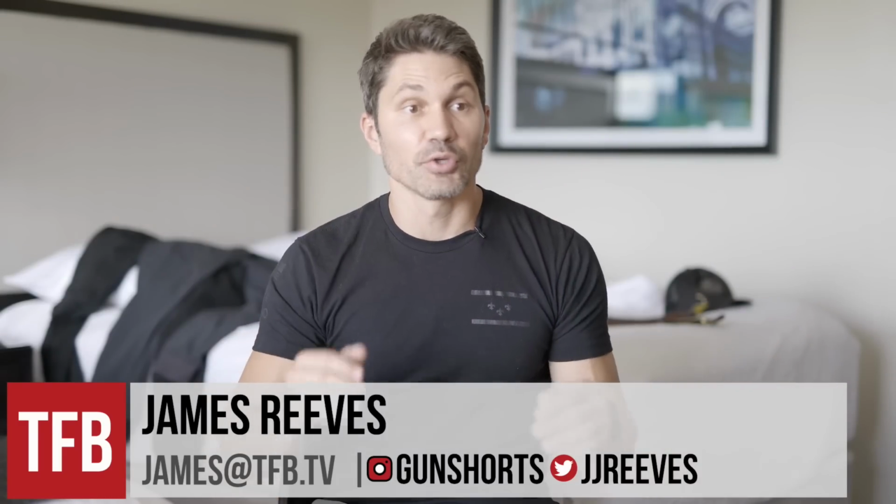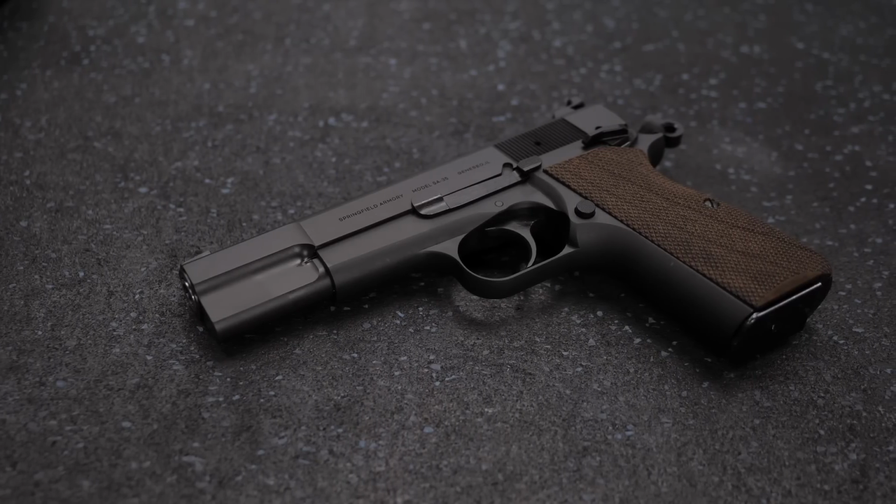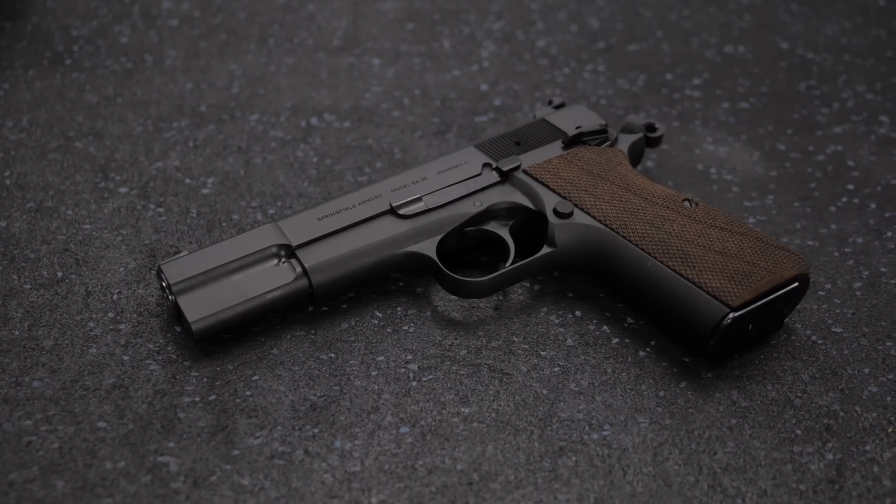Huge announcement today, which should be October 25th, unless the gun leaked, because they typically always do, and it might be a little bit earlier than that, but hopefully it's October 25th, and Springfield Armory is announcing the SA-35, which is Springfield's take on the Hi-Power.